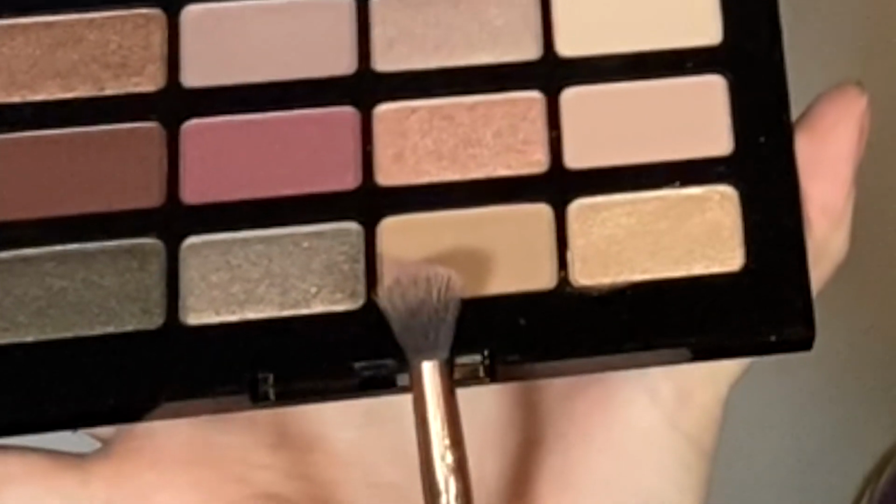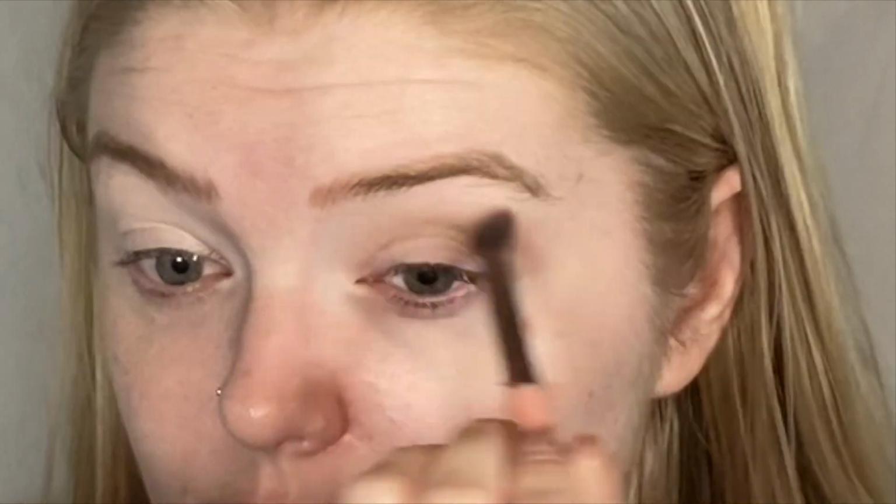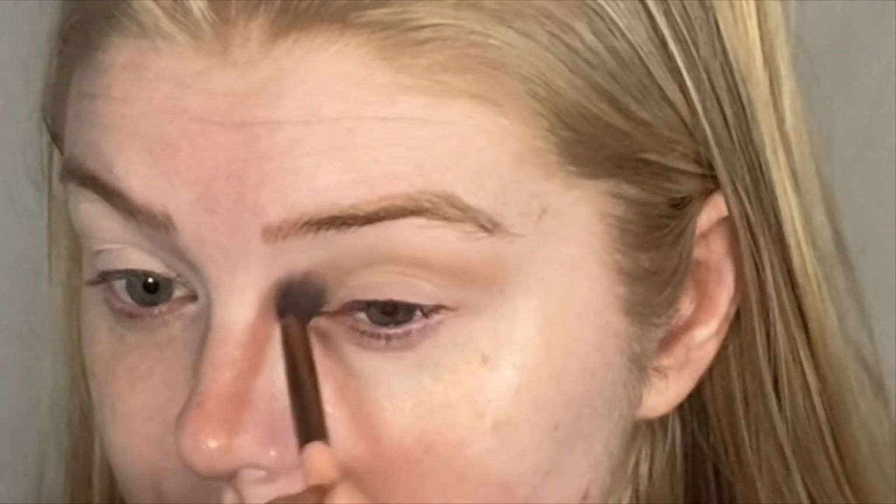All right, I'm gonna take this shade right here first, which is called Simple. A little bit of kickback in the pan, but that usually means that it's very pigmented. Oh wait, thanks Charlotte for reminding me to put on my base. You're welcome, Charlotte. All right, now we're ready to go. Let's try this again. I'm gonna put this shade right on my crease. Pretty good pigment, blending out nicely.